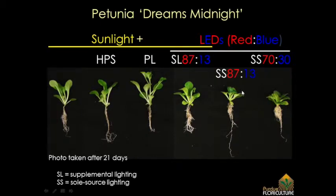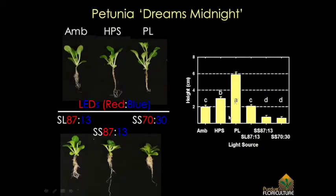So we can obviously see that there are quite a few differences. In terms of height, that's probably one of the most pronounced. We see that when we used LEDs, those Petunia seedlings were much more compact than when we produced them indoors. And one thing that I failed to mention, for those of you that are not familiar with young plant production, is that in terms of a propagator, we really want nice compact seedlings that have a large stem caliper and increased root dry mass.